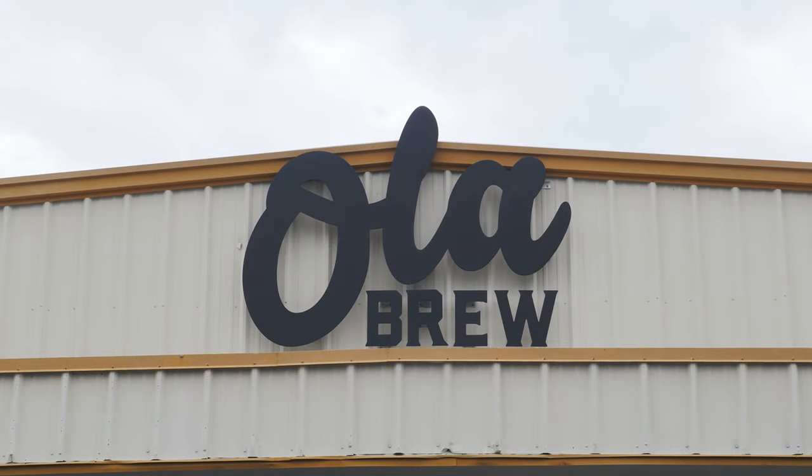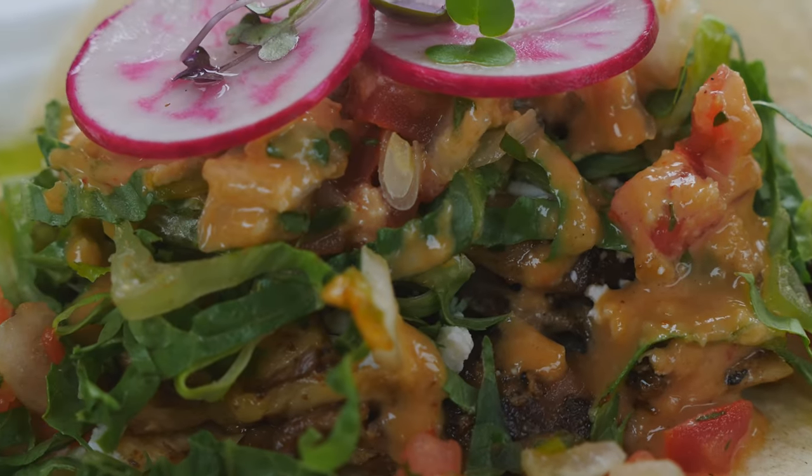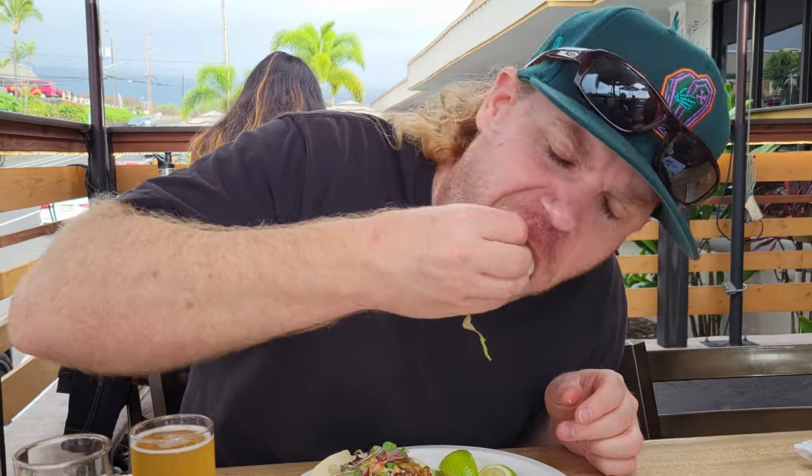All right, y'all, we are at Ola Brew in Kona, and the beer I'm drinking today is called Mo Hazy. It's a hazy IPA. Very citrusy. I think it's Mosaic hops, I'm assuming. I don't know. It's pretty good. Also got some tacos, a chicken taco and a mushroom taco, and they were surprisingly delicious.